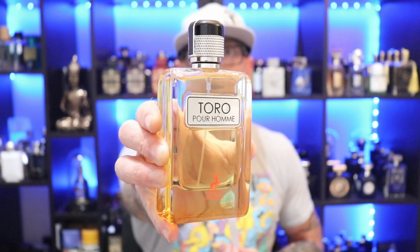All right, we are back with the dry down of Maison Alhambra's Toro pour Homme. It's been an hour, let this settle down, do its thing. This hasn't changed a whole lot. It's still very much that Terre de Hermes style of DNA. I find this doesn't have quite the same level of pepperiness. It's still there, but it's not coming through as much with this fragrance as I find with the Terre de Hermes, but it still has that DNA.